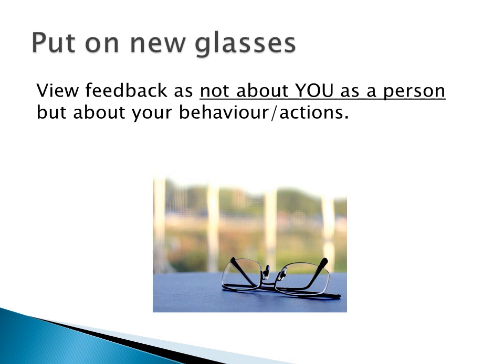Another approach you can try for yourself really is to put on a new pair of glasses, to think with a new lens in terms of what is exactly happening with peer review and feedback, and view it as not about you as a person, but more about your behavior and your actions, the things that you're doing or that you're not doing. That's a whole new lens, a whole new frame to think with. Give it a try.